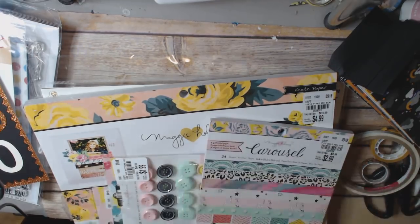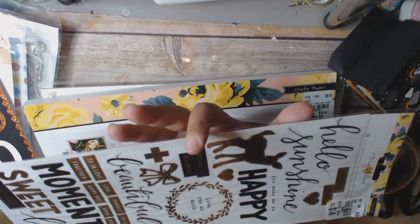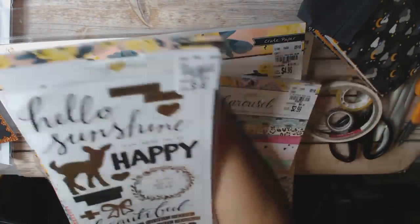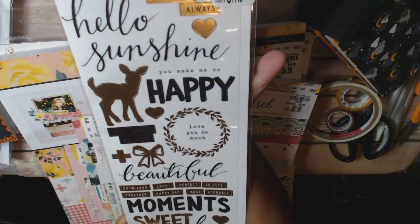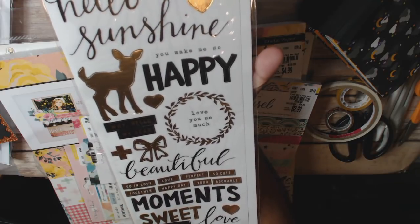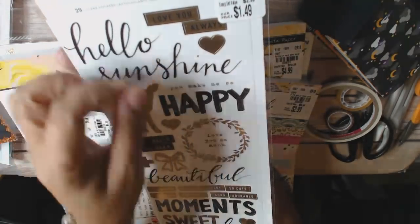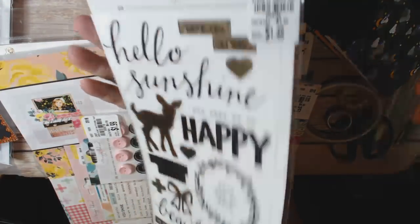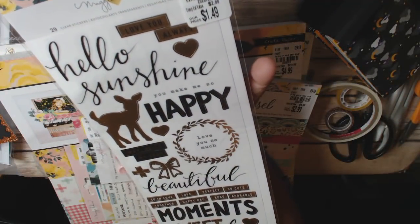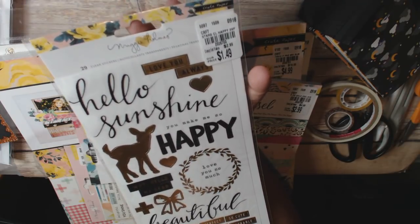And then I got this right here. It's pretty humongous. My camera cut out a little bit. This is from the Bloom collection. These are some gold foiled stickers. They're considered clear stickers because when you pull them up, they're more transparent. It's the Bloom collection. Really cute. $1.49, normally $2.99, 2026703. Super cute.